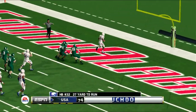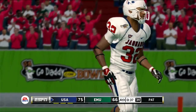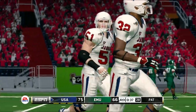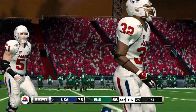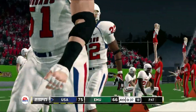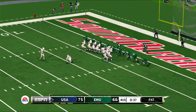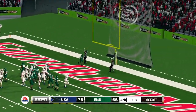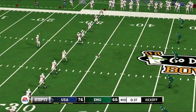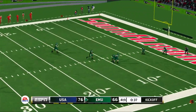Inside the 10, and he scores! Touchdown! Splits the uprights with the extra point. A 5-play, 41-yard drive, and they get it in for 7. Brad, that's one of those drives that can just tear your heart out. That can really demoralize a defense when they drive the ball down the field, and a lot of the yards came on the ground.